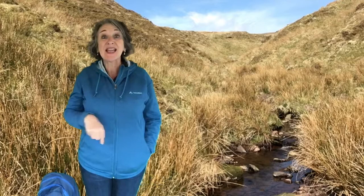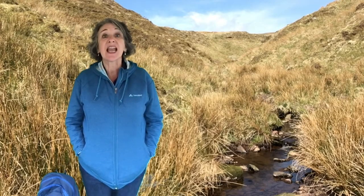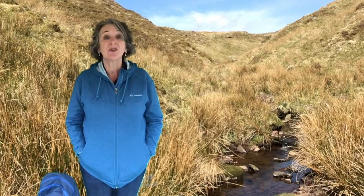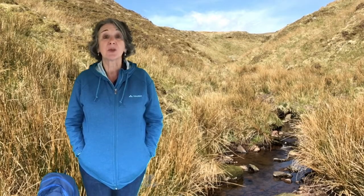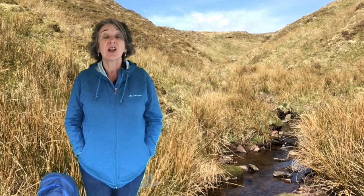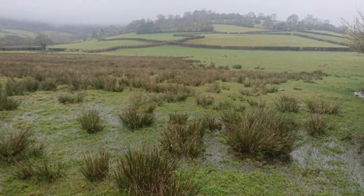So we know that planting trees up here near the top of the catchment area can help reduce floods and flooding in villages and towns downstream, and so can creating riparian woodlands, woods near rivers. But there are many other different types of natural flood management techniques which can be used throughout the whole of the catchment area, including things like creating cool pools alongside rivers, which can hold some of the extra water we get when it rains a lot.